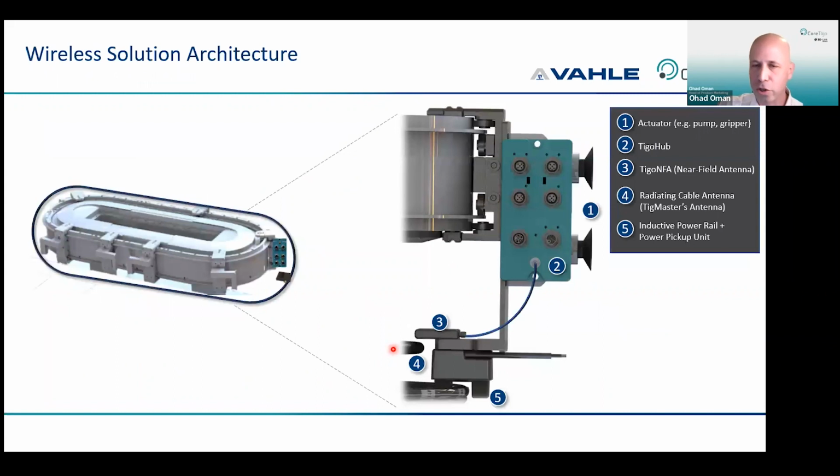So how does it work on a transport track? Here you see a sample of a transport track. What we have all around it is a radiating cable that allows connectivity throughout the track. Over here, what you're seeing is the Tigo Hub i4. The Tigo Hub i4 is a device connectivity unit that is assembled on the shuttle, on each of the shuttles.